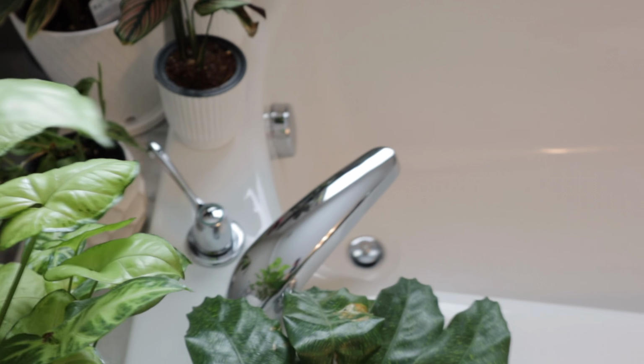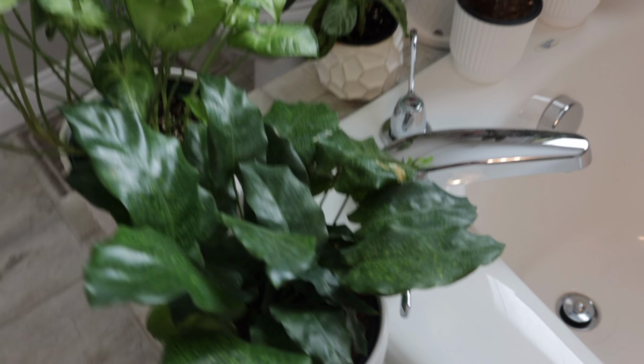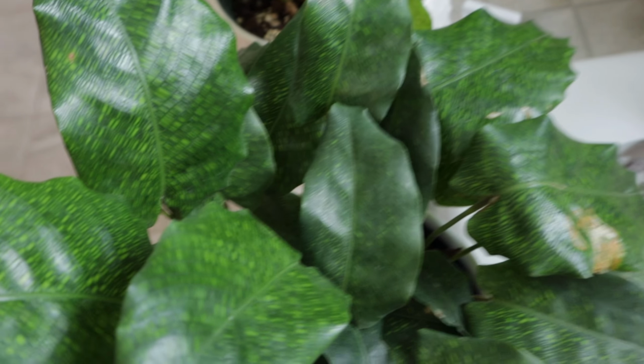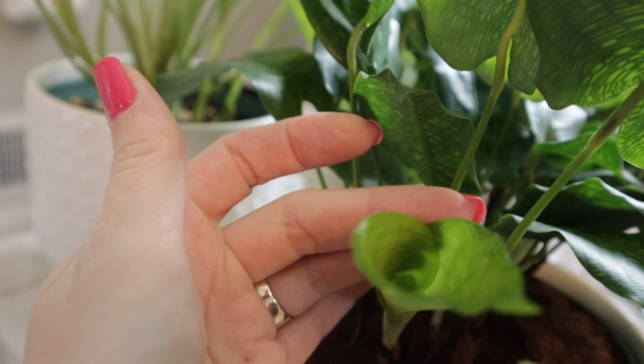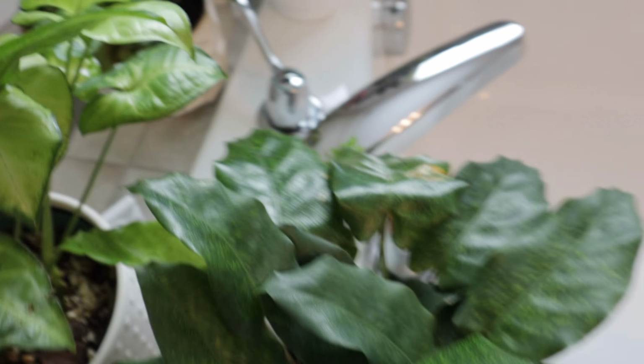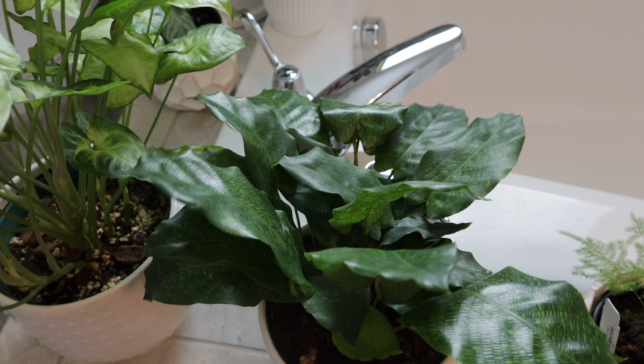And here's a little spoiler for you guys. I did acquire Calathea Network. People might know this as Mosaica, and this one is actively growing also. There is a new leaf right here unfurling. There is another one right over here, and here is another one unfurling right here. So that one is doing pretty good.